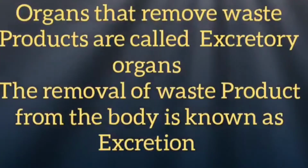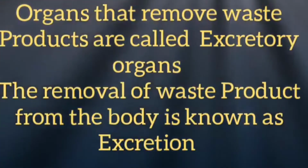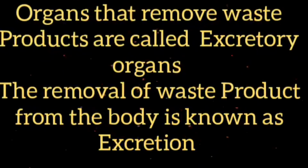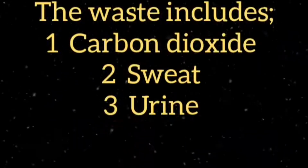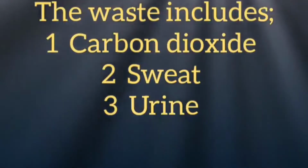The removal of waste product from the body is known as excretion. The waste includes carbon dioxide, sweat, and urine.